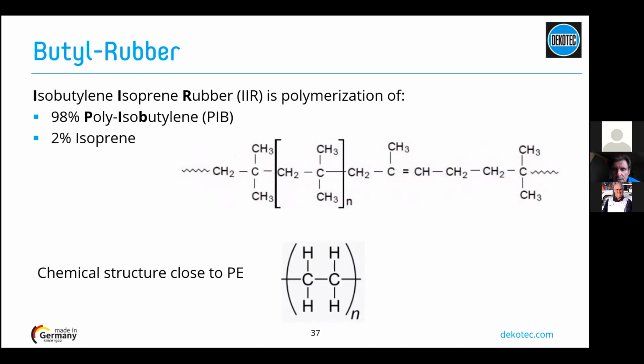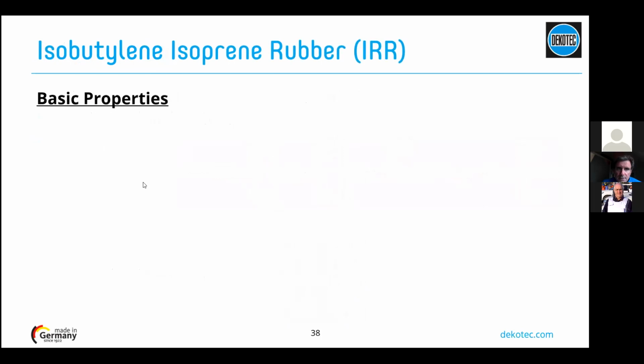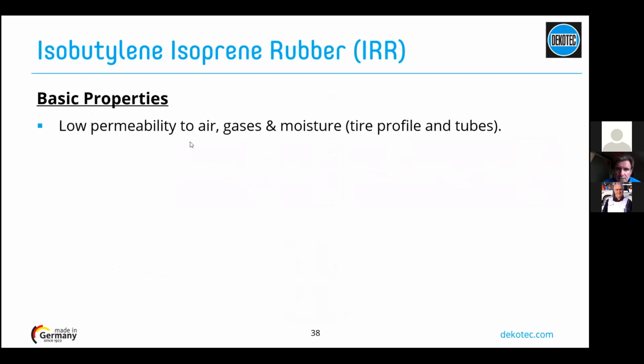So the basic properties of isobutylene isoprene rubber, or butyl rubber. It has a low permeability to air, gases and moisture. One of the typical uses is tires or tubes. It has a glass transition temperature of minus 67 degrees C.